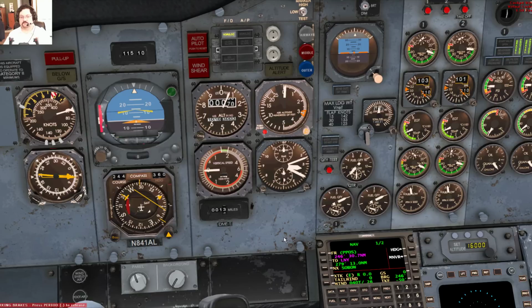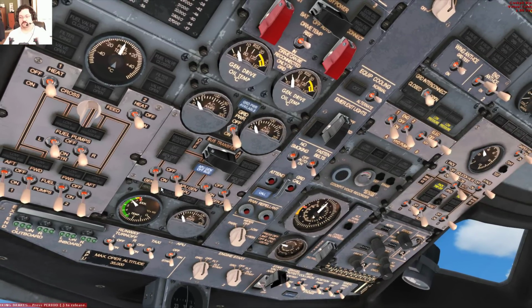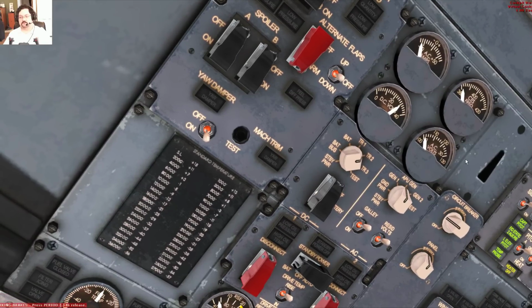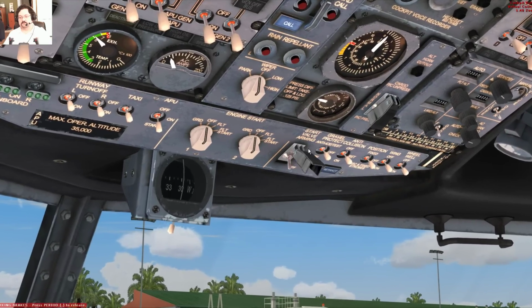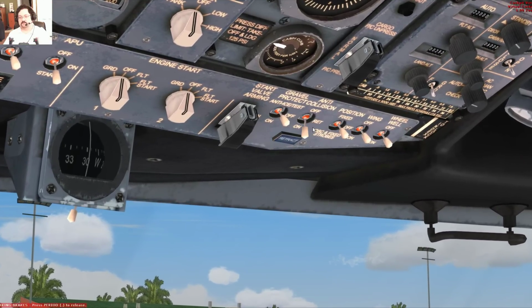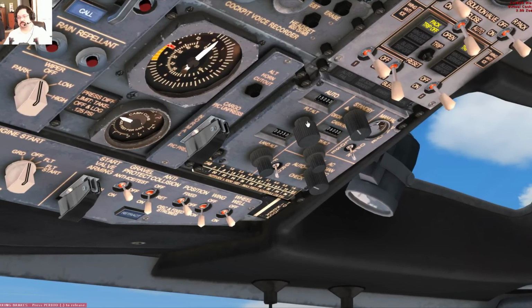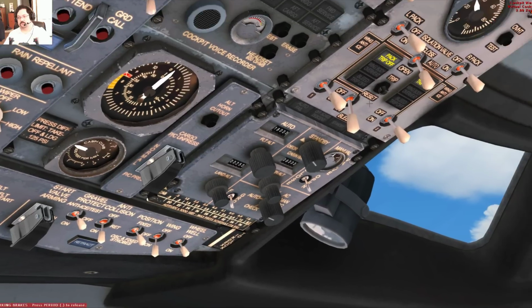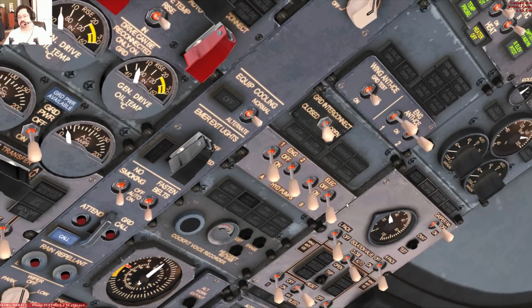Longtail 7. Longtail 7, wind 040 at 23, runway 2, cleared for takeoff, after departure climb 360. 360 after departure, runway 2, cleared for takeoff. No, Tango, sorry. I'm just going to do this short, we'll extend downwind.